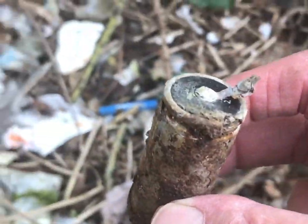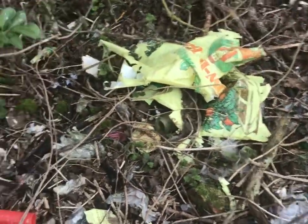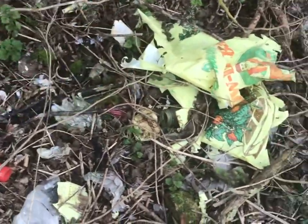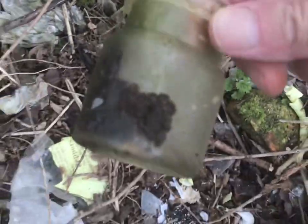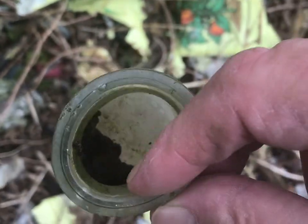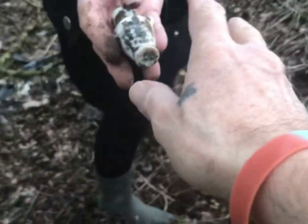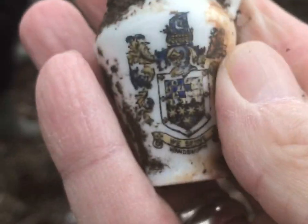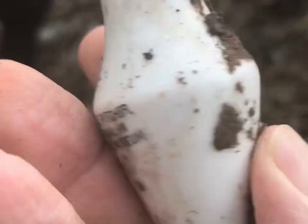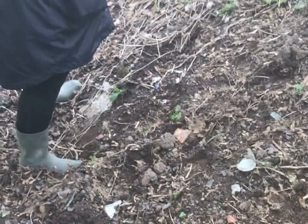At a condenser. Probably have an old radio. Where's that noise coming from? The road.